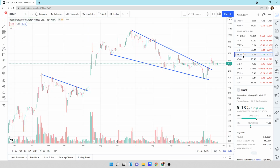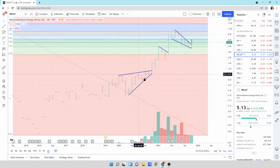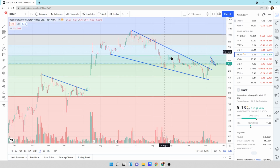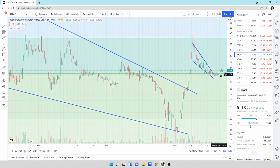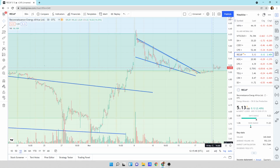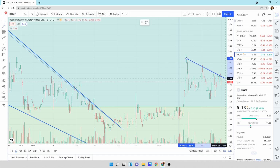So there's CPE. Now here's Rekaf. You can see this guy stepping up with these patterns. Zooming in, we have a descending wedge. We broke to the upside. We have another descending wedge that we just broke recently. There's your wedge. We're coming on up. We popped a little bit higher, with some good volume on the pop too. Zoom in, and there's your pop. Now we just have to keep the momentum going. It looks like it's putting in another pattern.